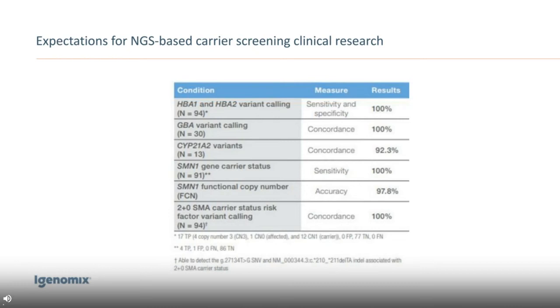We do have the same types of data and the same types of rate in our own validation, and this is why we started to perform the analysis with this type of panel. For us, it was a really good opportunity to maximize all the possibilities that we have when we are sequencing those types of samples, when we use the NGS to analyze those types of positive samples that we had.